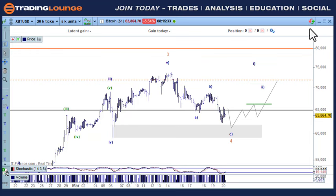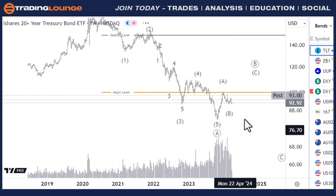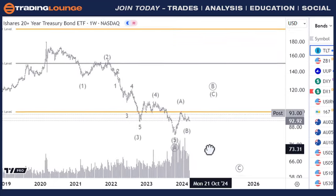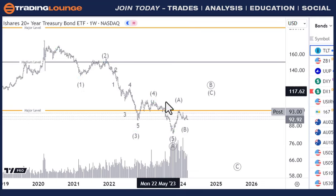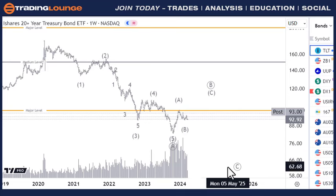Okay, so that's Bitcoin. I don't need to go any further than that, I don't think, on that note. So I'll leave that there. And that means we can come over to the dollar. So we'll just go to the bonds first. So this is the weekly chart for the bonds. And we've got this 5-wave structure down here. So we're looking for a simple A, B, and C wave here, and then down again.